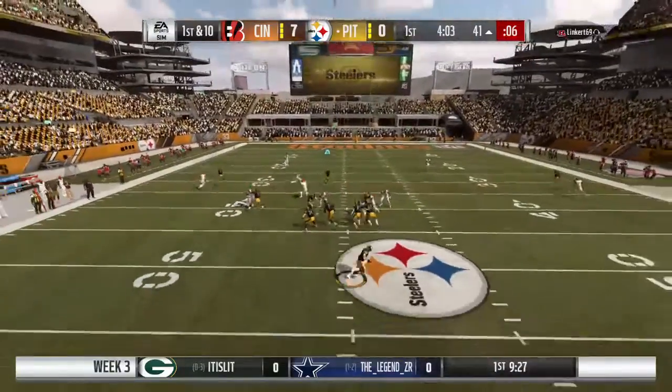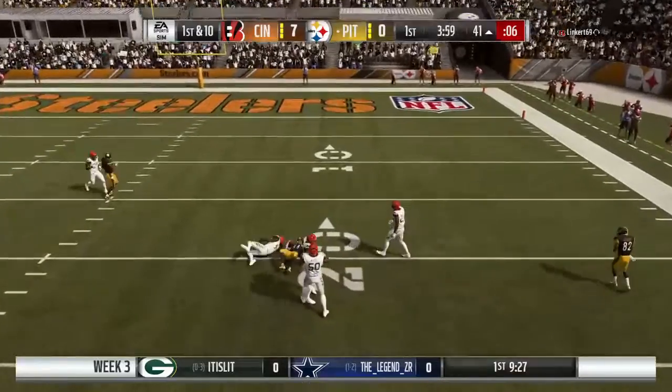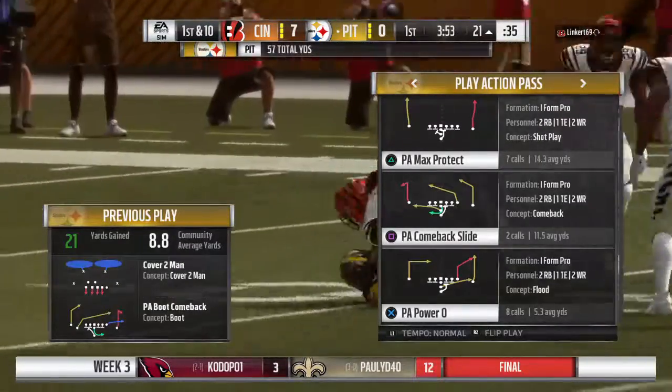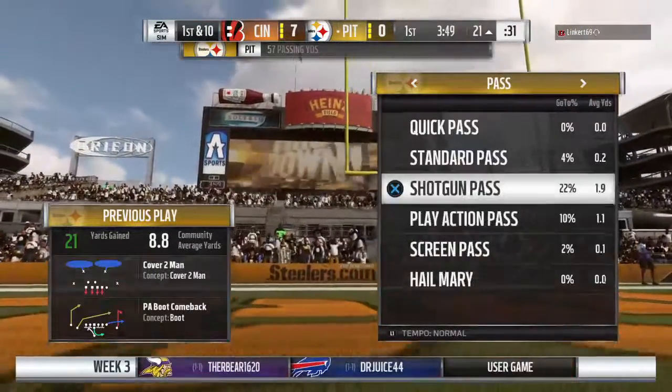They go play action here on first down. This is caught by Antonio Brown. He'll get this one down near the 20-yard line, just shy of the 20. And a nice gain of 21 yards.